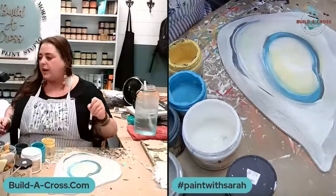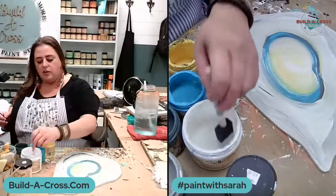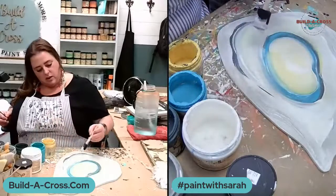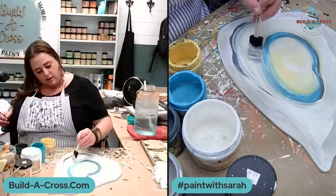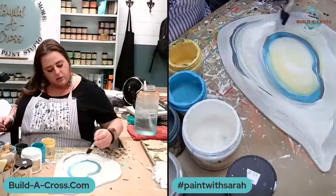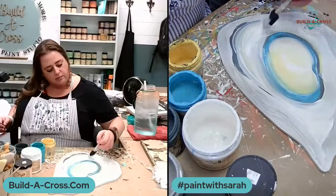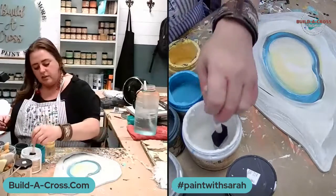I'm going to come back and do my outside again, a little bit darker. White in here. Darker colors show depth. Lighter colors show the height, I guess.